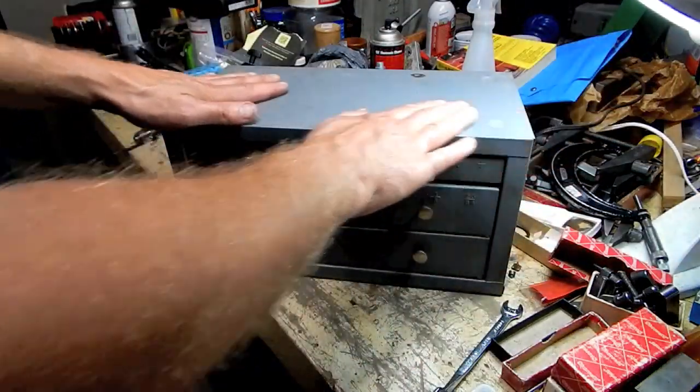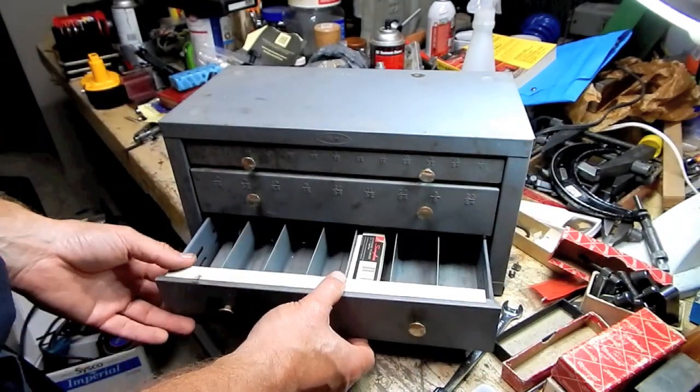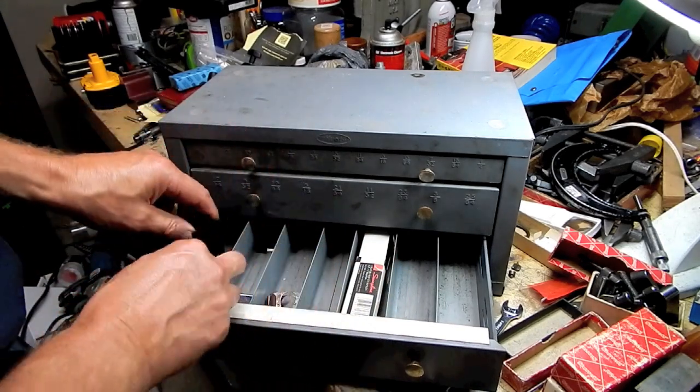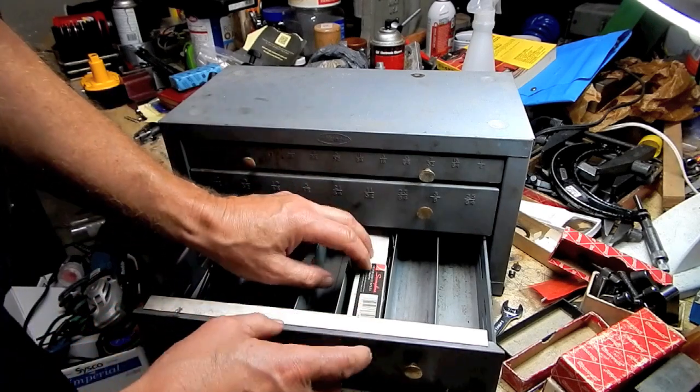So this is a great deal for $10, even if it was empty. And turns out we got some stuff in here. Nothing to get excited about. Some of these clips, staple remover, a box of staples.